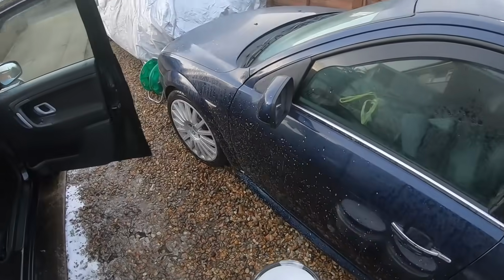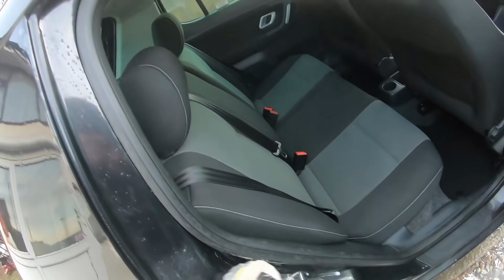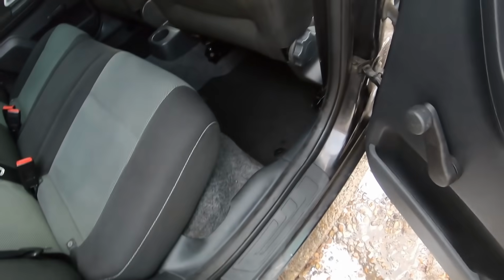So I'm just going to quickly go over them with the old sponge. We're not going to have it too wet, it's a little bit wet, and just go in here and a little bit of a wash down.